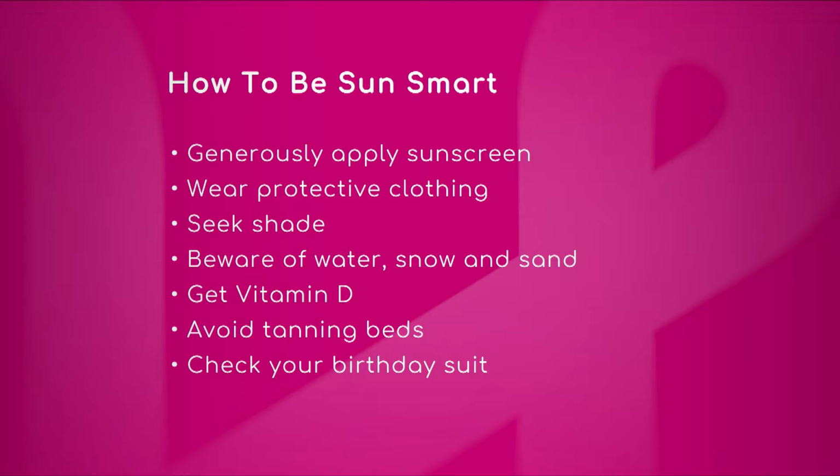Of course, check your birthday suit. How often should you check yourself for skin cancer? So self-skin exams, try to do one every couple of months or have somebody close to you perform one. And definitely come see a dermatologist every year. So that's why your birthday suit. So come in and have your dermatologist check you out. That's the most important thing. Don't wait. When caught early, these have a very high cure rate, very curable. So come in and get checked.